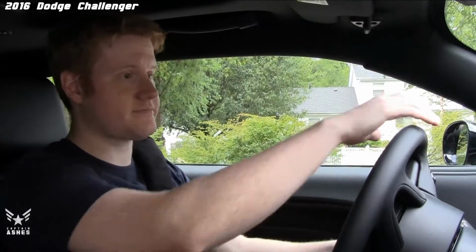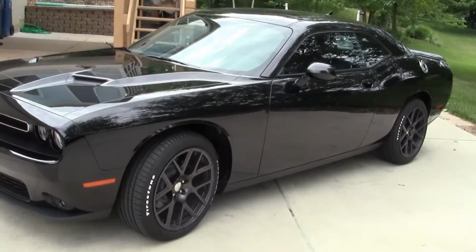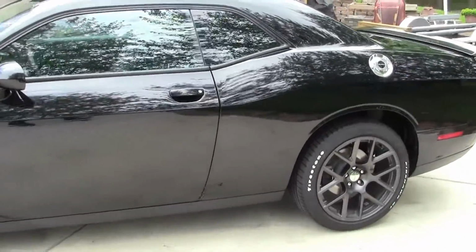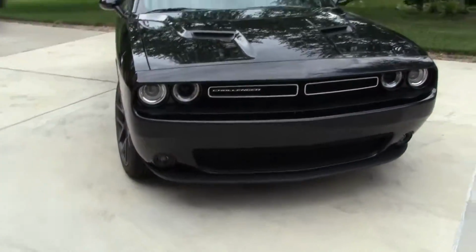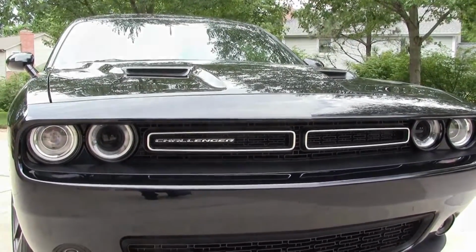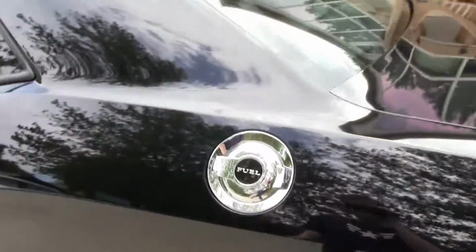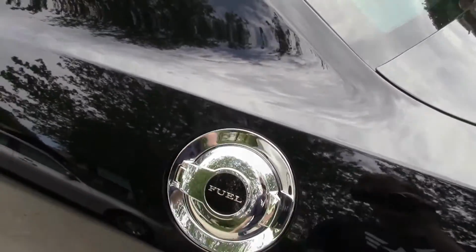Today we're going to be taking a ride in my brand new 2016 Dodge Challenger. Alright, let's go ahead and pull out here. So, this is the Dodge Challenger SXT Plus, which means that it is the V6, 3.6 liter VVT V6 engine. And even though it's a V6, automatic transmission, 8-speed, it's still got quite a bit of get up and go. I've been very pleasantly surprised with how much ass this car can actually haul.